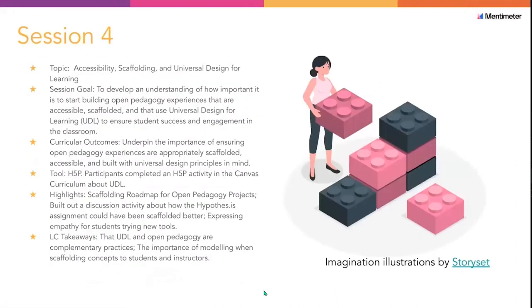In session 4, we talked about the very important topic of accessibility, scaffolding, and universal design for learning. The session goal was to develop an understanding of how important it is to start building open pedagogy experiences that are accessible, are scaffolded, and that use universal design for learning in order to ensure student success and engagement in the classroom. The curricular outcome was to underpin the importance of ensuring open pedagogy experiences are appropriately scaffolded, accessible, and built with universal design principles in mind.